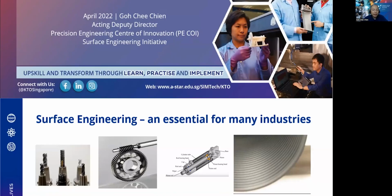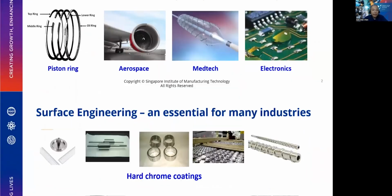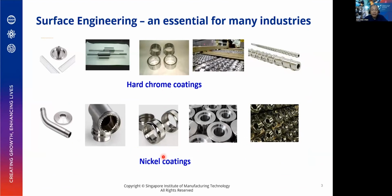Before I go into sharing about the course overview, please allow me to share that surface treatment and coatings are key technologies that are used across many industries. It is used to enhance engineering tools and components in industries such as precision engineering, automotive, aerospace, medtech, and electronics. Other examples are hard chrome and nickel coatings, which are used to enhance aesthetic finishing, to provide functional performance, to prevent wear and corrosion, and also to improve the fatigue life of many types of components and applications, so as to maximize the economic benefits for companies and businesses.